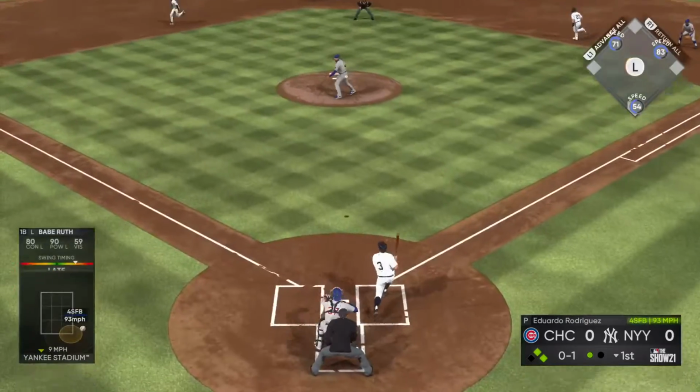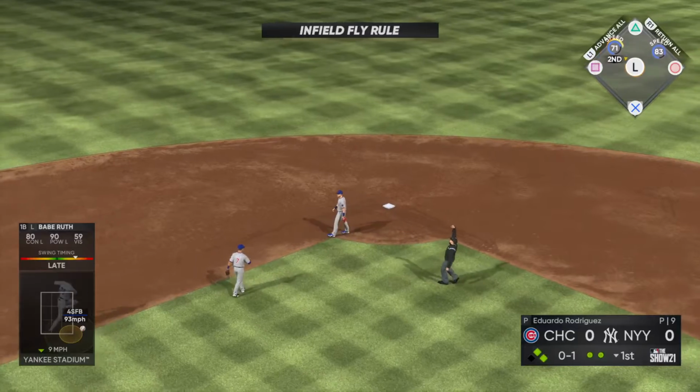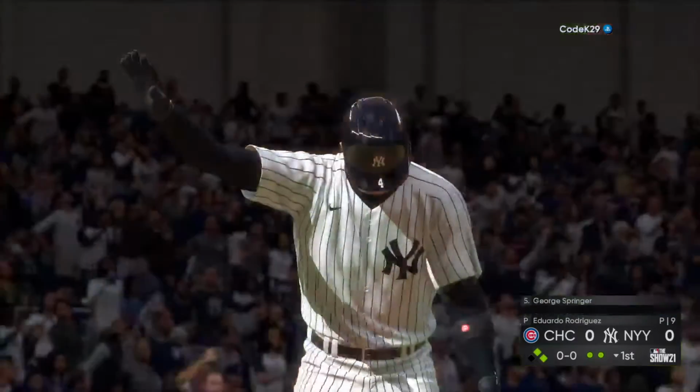Now both runners are breaking. A swing and he pops it up on the infield. And the infield fly rule will be in effect here. But he's safe at first as he gets back in time.